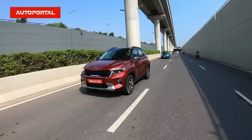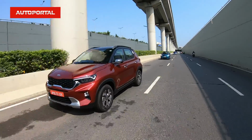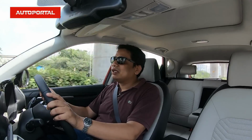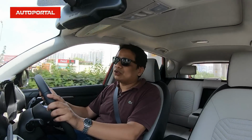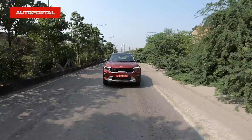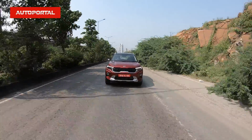What else is there to like about this car? Well, the engine is a phenomenal performer. It revs all the way up to its red line, which is about 6,500 RPM. And at that red line, it does deliver very good performance. The mid-range is very solid. It's a responsive engine as well. Turbo engines are normally not very responsive, so this is a very responsive engine.